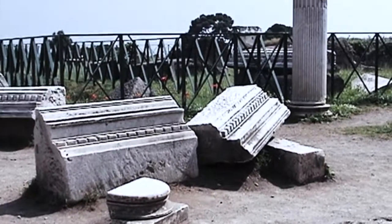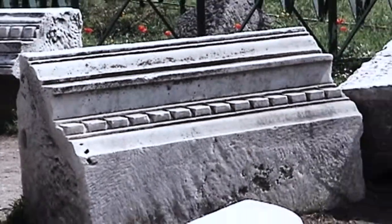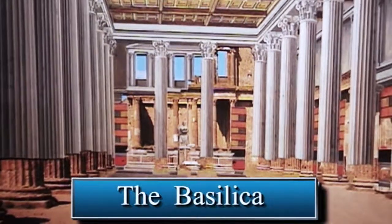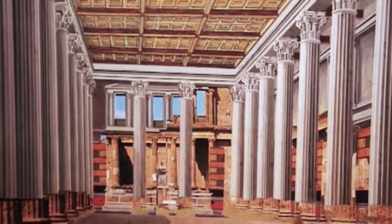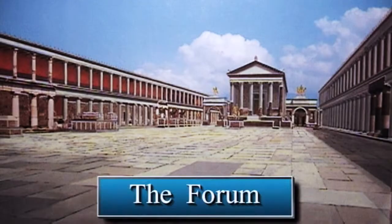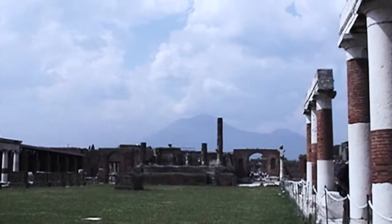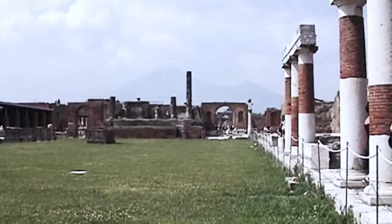Now, I know that those of you are saying, well, it's just a pile of stones. Well, that's true, but it's an extensive pile of stones. It's a miracle it survived 2,000 years. And you have to use your imagination. We can actually help you with some reconstruction pictures which show you what it would have looked like originally. The square known as the Forum was the heart of the ancient city.